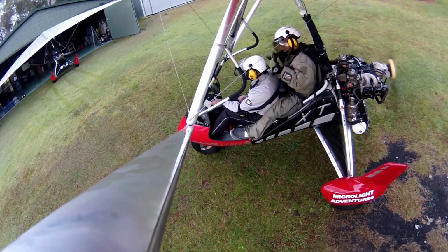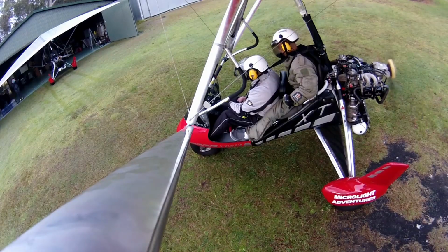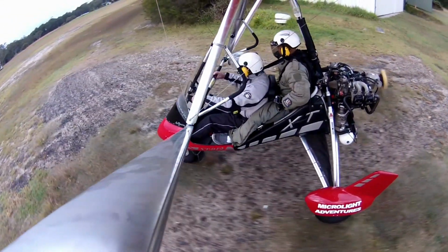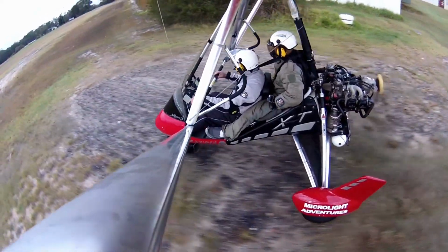The send on the left side's got a bit of dirt on it. But that makes no difference at all. Then we pick Sommersby, Microlight 8247, taxiing holding point 35, Sommersby.